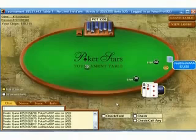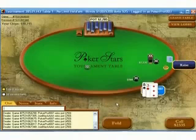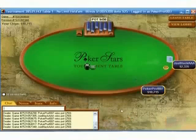Okay, he's going all in. I generally don't like to call an all-in bet heads up. Even if I had a stronger starting hand, I probably wouldn't call the all-in because he's got something really good as an honest player going all-in against me.